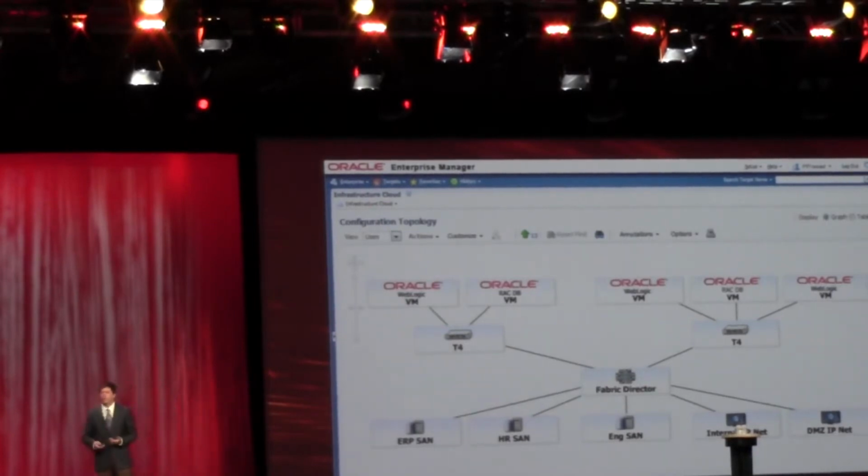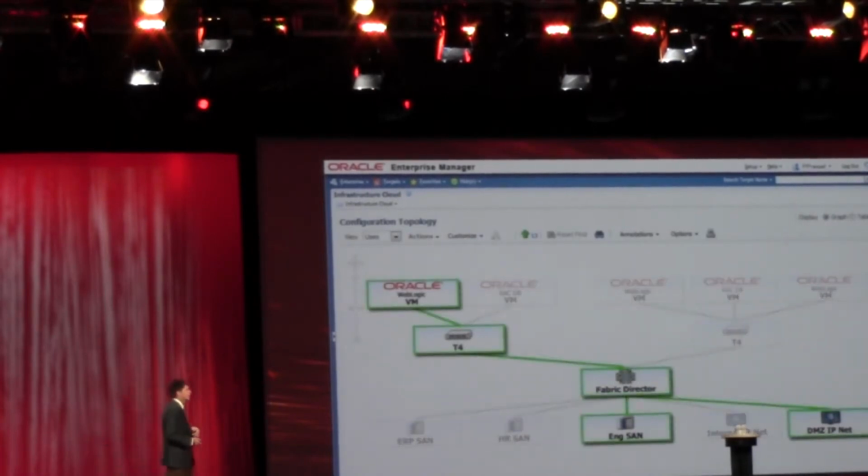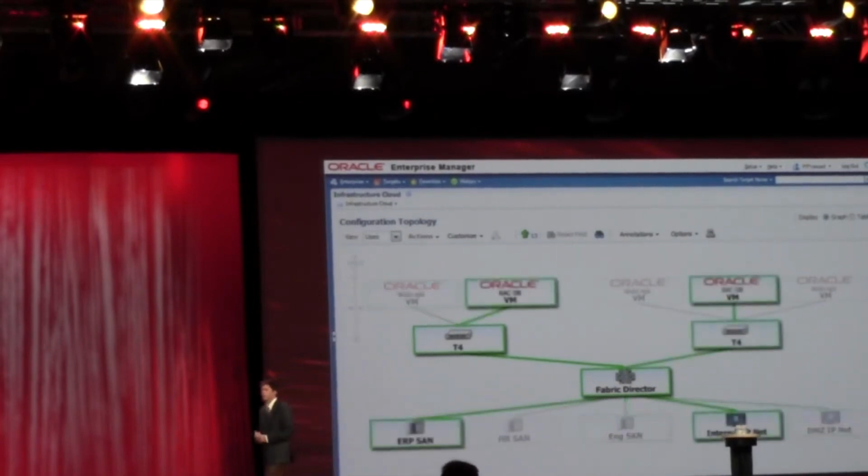So what we have with the Fabric Director, and we now integrate it with our management tools, is the ability to manage Oracle RAC DB, for example, and then allocate resources and protect them in a multi-tenant environment. So for example, even though we have all these VMs on the same network, I have a secure multi-tenant environment by which this particular WebLogic is allowed access only to an IP net and an engineering SAN without doing VLAN configuration.